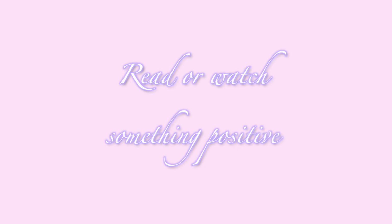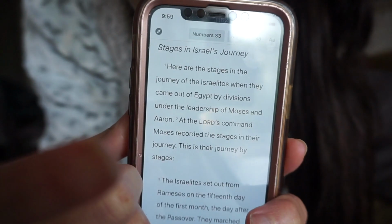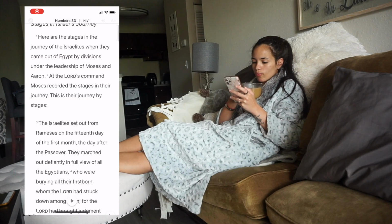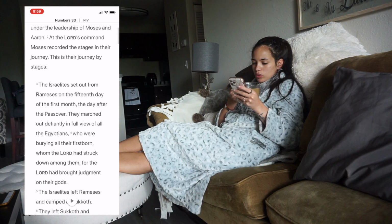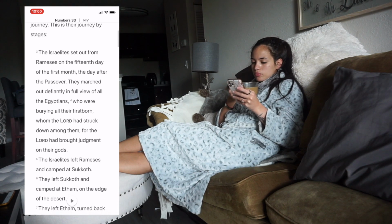My next advice for a productive morning is to read or watch something positive. Every morning I like to start off my day by reading the Bible on my Bible app. I'm on the book of Numbers right now, so I like to read that while I drink my coffee, and this just helps get my mind in the right place for the day, so that I'm filling my mind with good stuff before I'm checking my social media or getting work done right away.